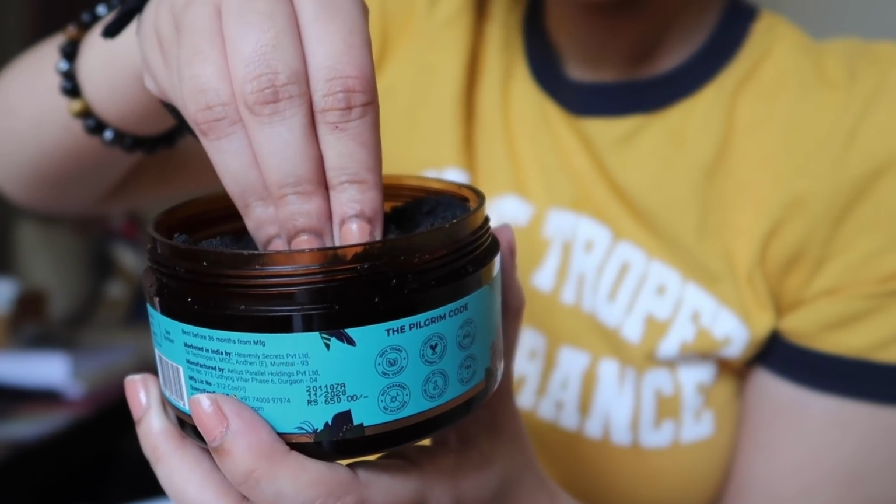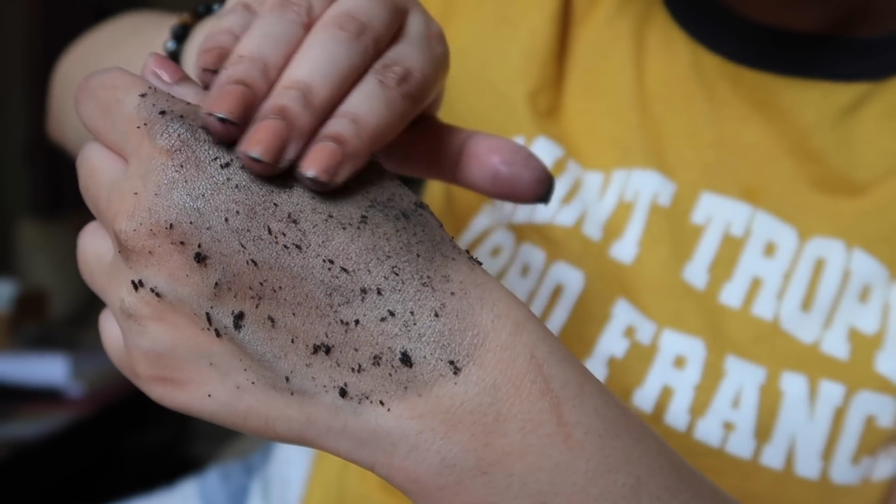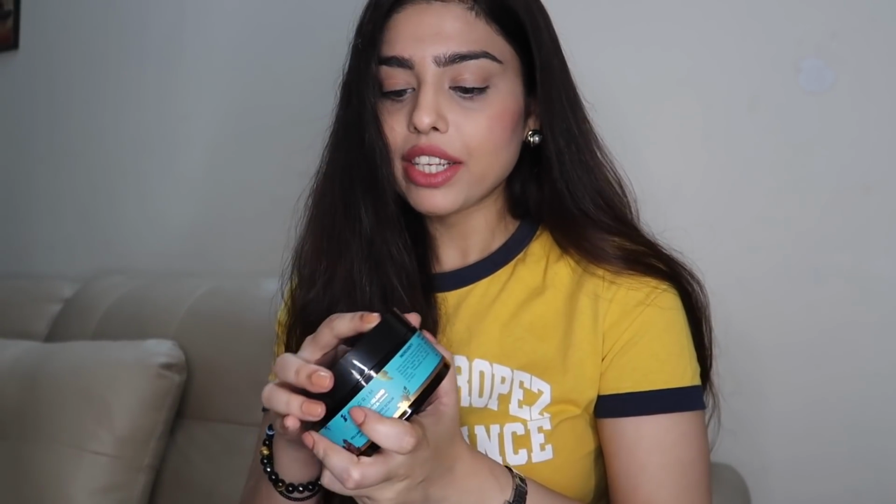So would highly recommend it because it exfoliates the skin pretty well. And the key ingredients of this product are volcanic lava ash, yugdugu, and white lotus. And I've already spoken about this, that I love the packaging of the product because it looks so luxurious, and the quantity, must appreciate the quantity because it's completely full. And yeah, just go for it.